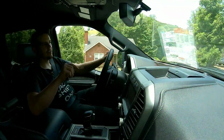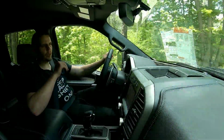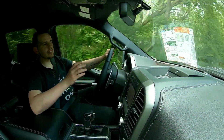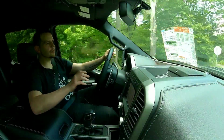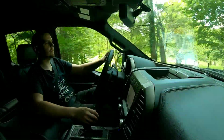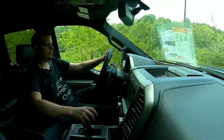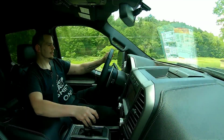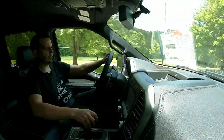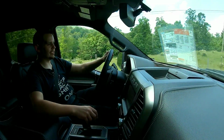The V6 may have been a bold choice, especially coming from a V8, but if you're not going to offer it in a manual, I mean, the V6 makes sense. Twin turbo, 3.5 liter, we all know the specs, 450 horsepower, 510 foot-pounds of torque. Up to speed just fine.